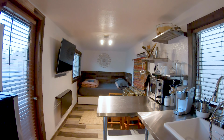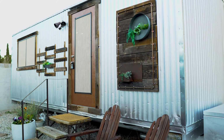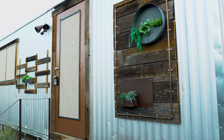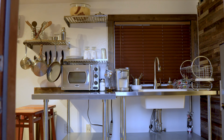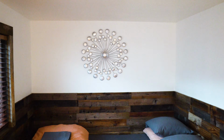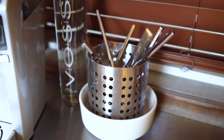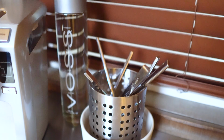The windows that we installed offer a lot of natural light. You don't feel like you're in a cave or in a concealed steel container. Yeah, with tiny homes, you need to borrow space from the outside, that's for sure. So light is very important. All of the ideas as far as the decorating and colors come from my wife, Lisa. We've kind of brainstormed a little bit together.